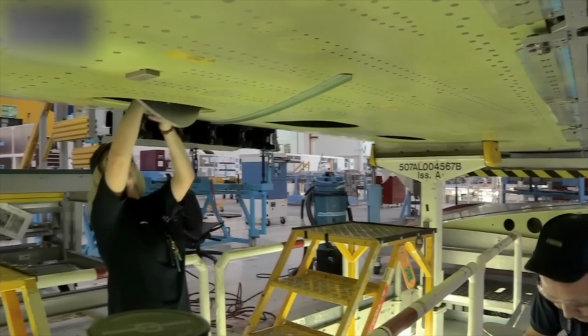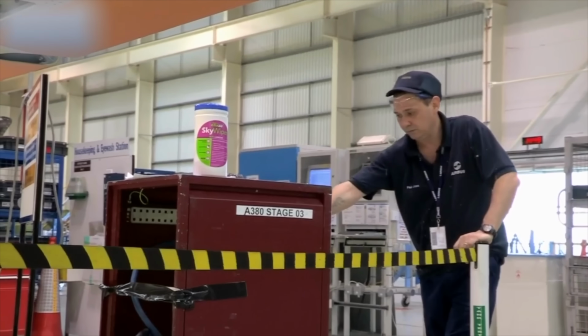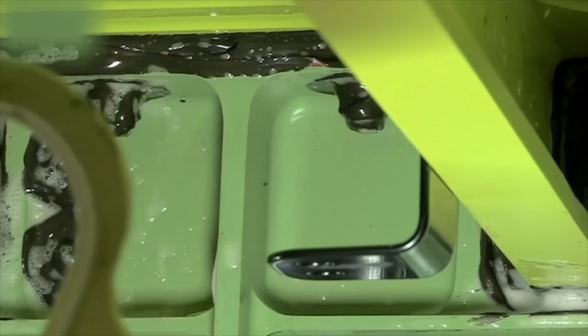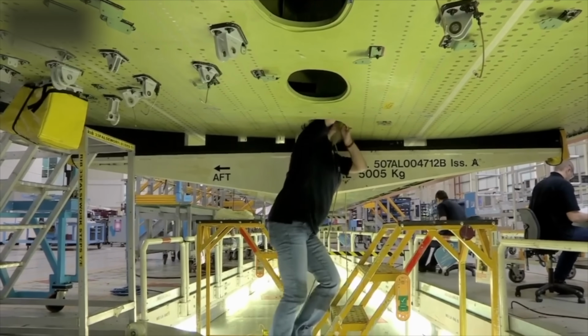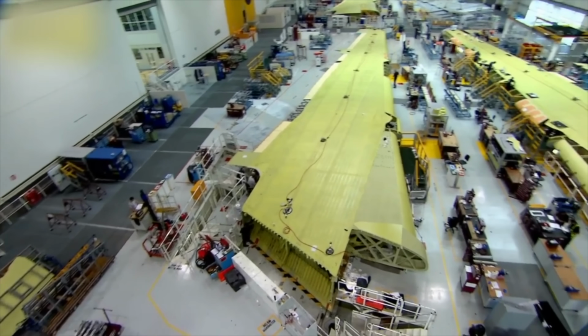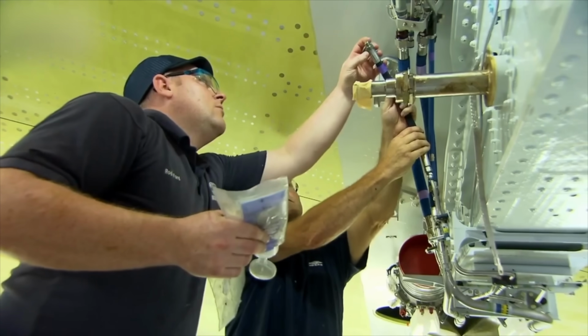First, the fuel tank is sealed, and high-pressure air is pumped into it. They must crawl inside the tank to closely observe the ribs and apply a solution to the seals. If there is a leak, bubbles will appear. After completing the internal inspection, the wing surface is checked for leaks. This time, the wing tanks are filled with helium, and sensors detect any leaks.